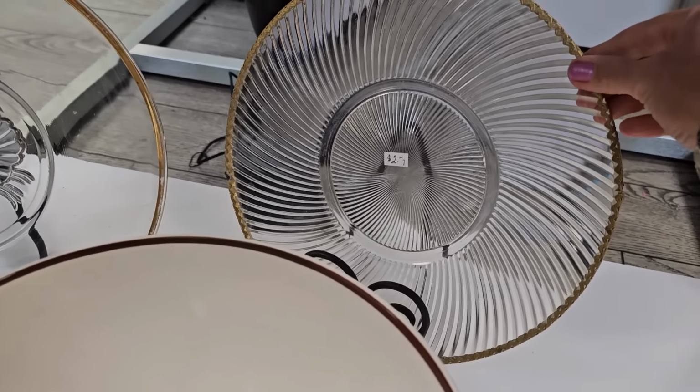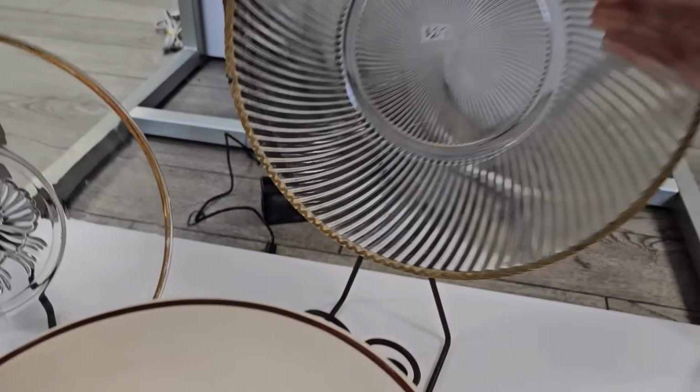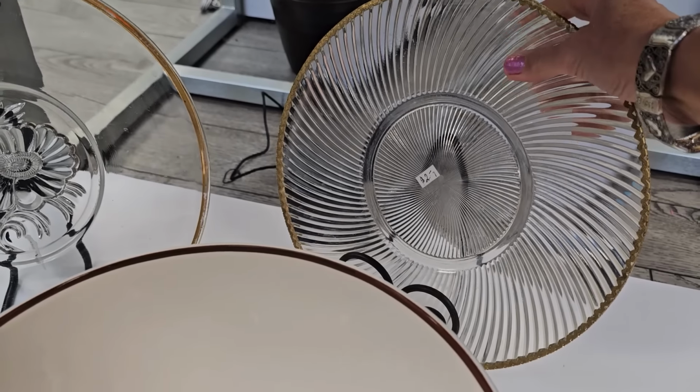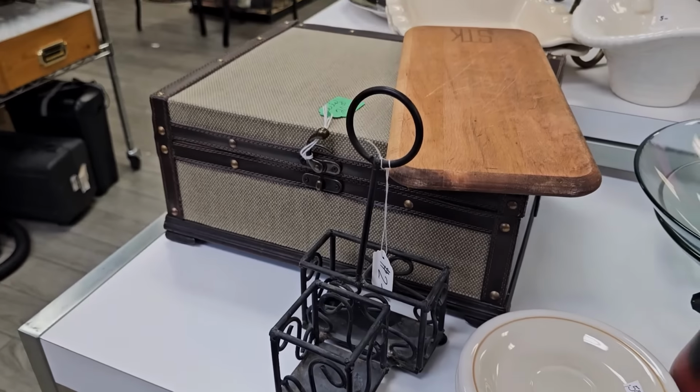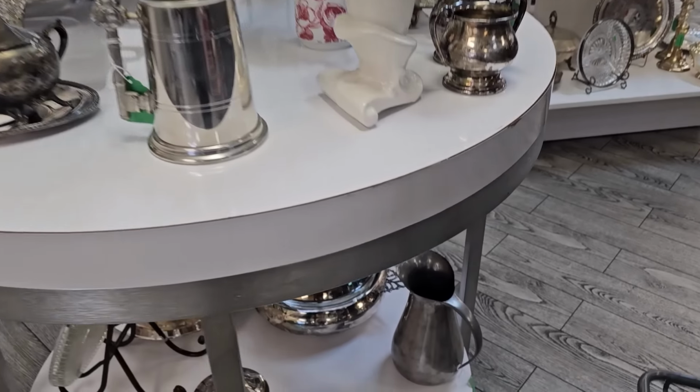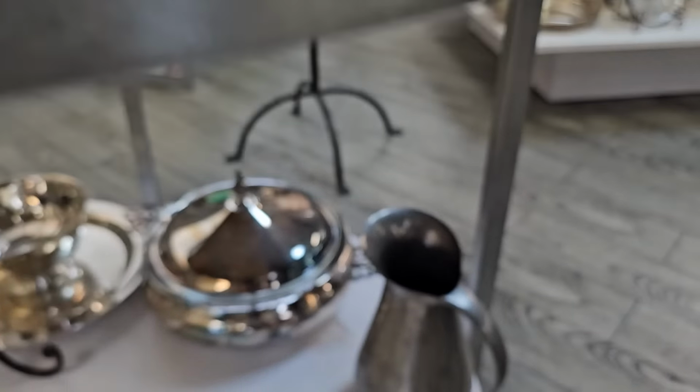Down here is a vintage plate. I love the swirl. It has a gold rim to it, but sadly the gold is wearing off, so we'll leave it. On this display, I'm looking for the salt marsh pottery I left behind last time. That was the oval piece with the flowers on it. It's not here, unfortunately. That is a silver plate. Got a trinket box here and some serveware.